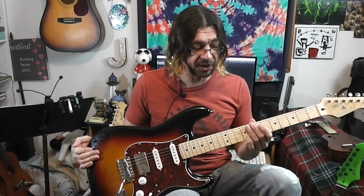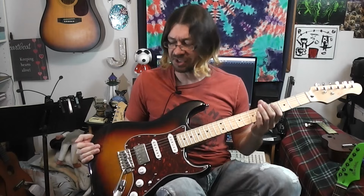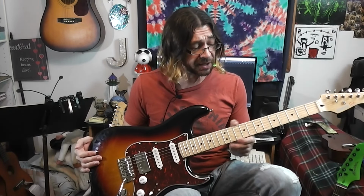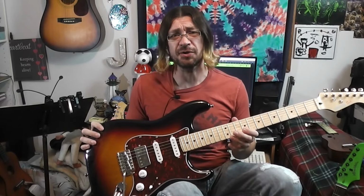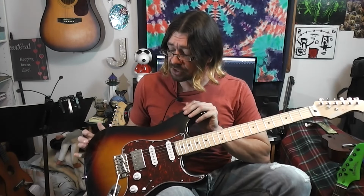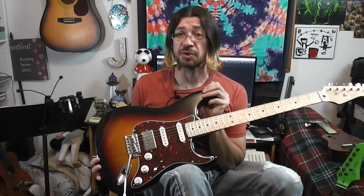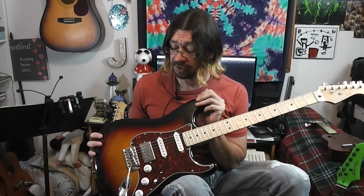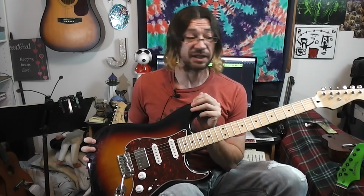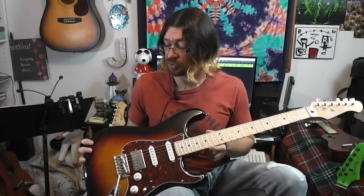You know, the string height is set about the same. It just seems to play better. I don't even really know why, because they're pretty comparable to each other. But definitely an excellent guitar, especially for $200 and it comes with all that other stuff. You know what I mean? That's a pretty good deal. You might have to make a few adjustments on yours, like I had to do on mine, but it wasn't that big a deal. It's not like I had to really adjust everything. I didn't even have to touch the truss rod.